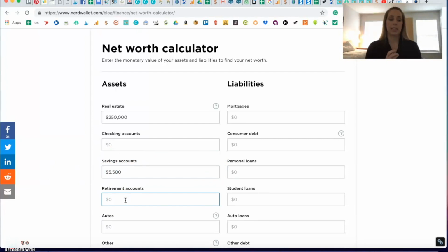Our retirement accounts. Now here's where this gets tricky. This figure is going to be the biggest estimate of all. Now we were very pleasantly surprised when my husband tried to get this number from his employer. So this is going to be a very rough estimate.